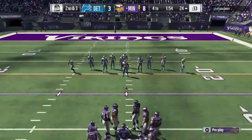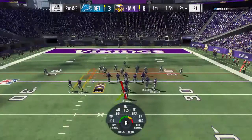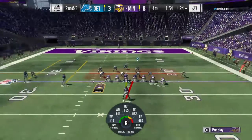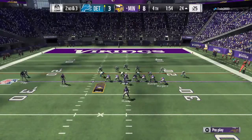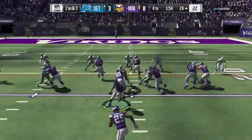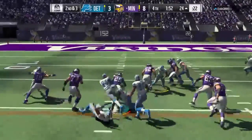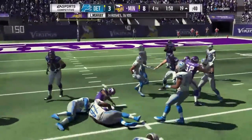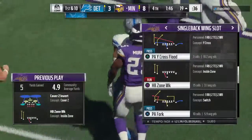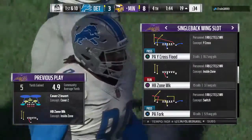So second down, 3 yards to go now. They keep it on the ground, but this time it's Murray. And he'll be brought down inside the 20 at the 19. 5 yards is the pickup there as that extends this drive.